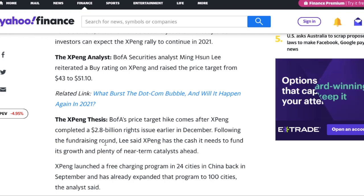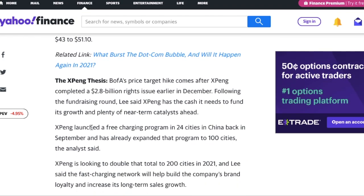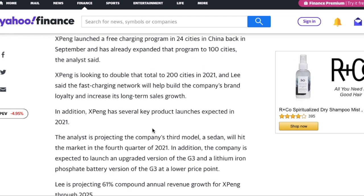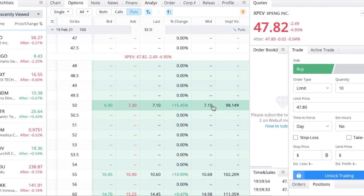Following the fundraising round, Lee said XPENG has the cash it needs to fund its growth and plenty of near-term catalysts ahead. They're planning on launching their free charging platform, which is a very interesting platform. They're giving all of their XPENG customers 300 kilowatt hours of charge for free for the first year that they buy their vehicle. That is a very good thing that they are offering their customers. It's giving their customers an incentive to buy their cars, as well as the different subsidies that the Chinese government is giving them.